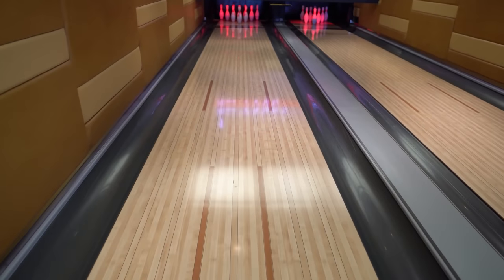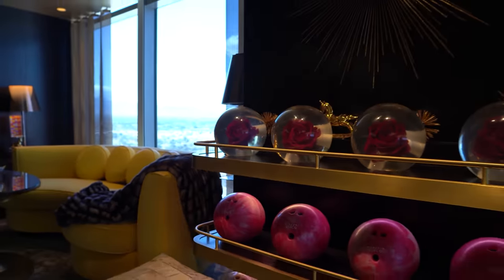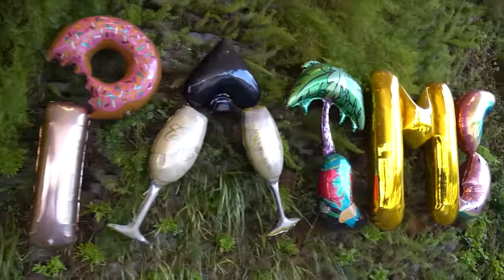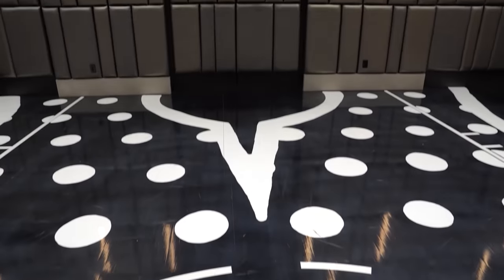I'm still in awe that we're in a hotel room that has a bowling alley as its living room. I know. It's definitely one of the coolest suites in all Las Vegas, no doubt about it. Oh, for sure. And the Palms is known for its themed suites. Yes. And we did a really cool video of the Hardwood Suite, which is the largest suite here at the Palms. Basketball dreams, baby. So if you haven't seen that video, definitely go check it out.